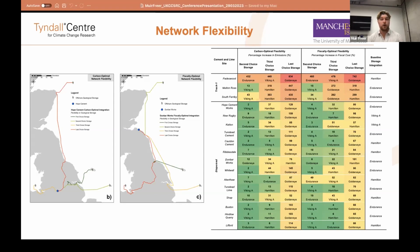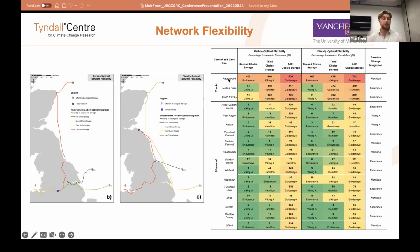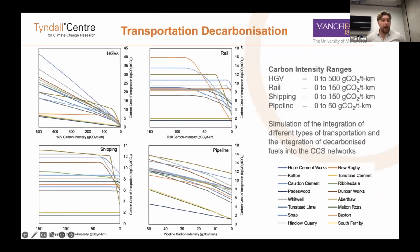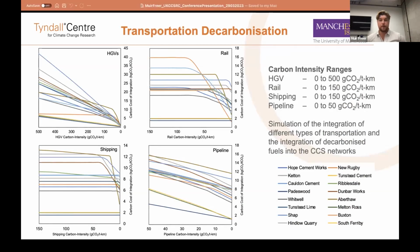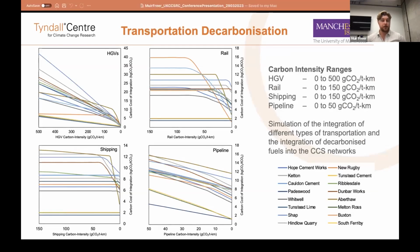If you do not have that open, in the worst case scenario you are increasing your cost of transportation by 724%. So it's really quite fiscally and carbon intensive to get these other options in the worst case scenario. But it's quite valuable information to give to these cement and lime facilities to know what your flexibility options are. And again, there may be a wide range of variables that might impact your integration pathways. You could be using a slightly different size vehicle, a big ship or a small ship, or you can introduce decarbonized fuels into your CCS networks that may impact which modes of transportation you're choosing.